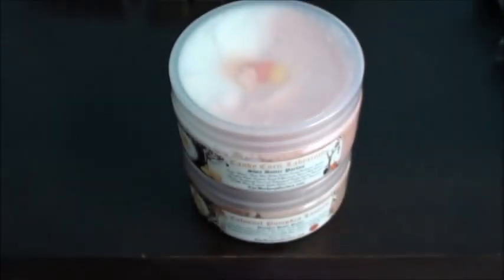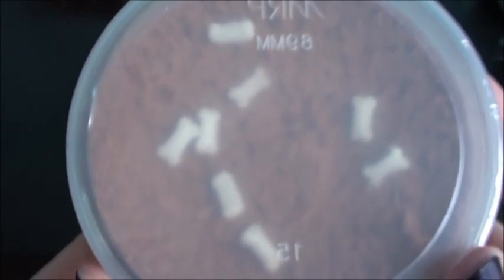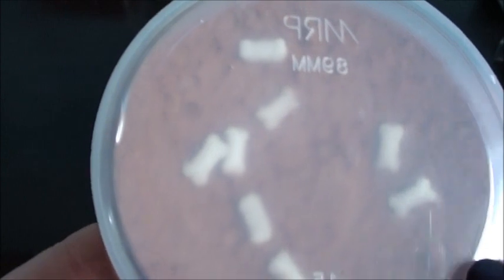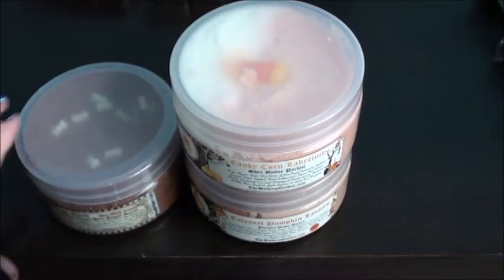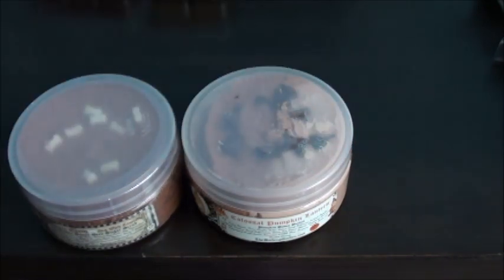But anyways, there's that. And if you look at the top, you can see some little bones in there. Love this scrub. This is an absolute winter scrub for me. I adore it. So this is my second one. I made sure to grab another one because I had one from last year. So actually, I think I still have that one. I think I bought two, so I'm good to go on that one.